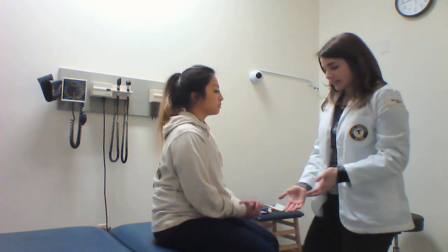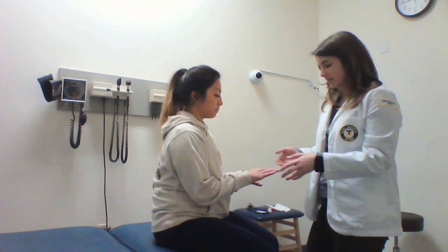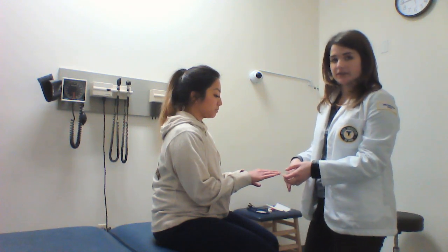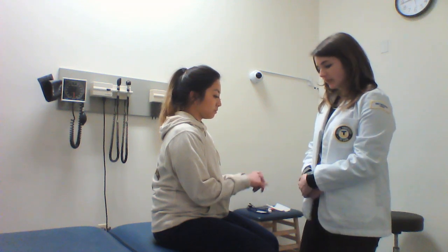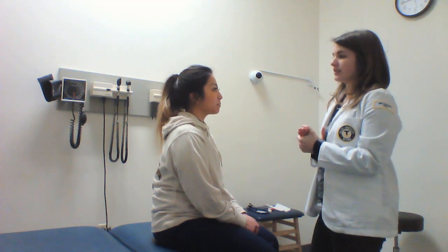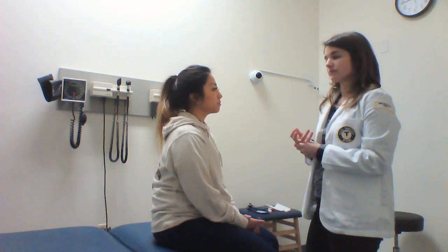I'll inspect her skin. Her skin is normal color for her ethnicity. Everything seems to be intact. Her nails are well groomed and they're pink, and her capillary refill is less than 3 seconds. Her skin turgor is also good. Then I will go on to look at her eyes. Her sclerae are white, conjunctivae are clear, there's no yellow tint.